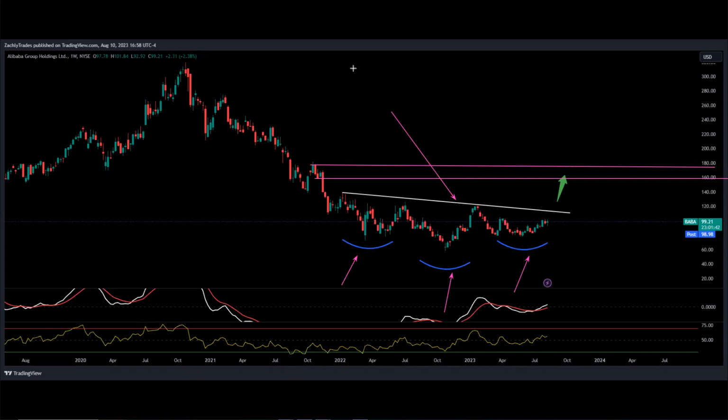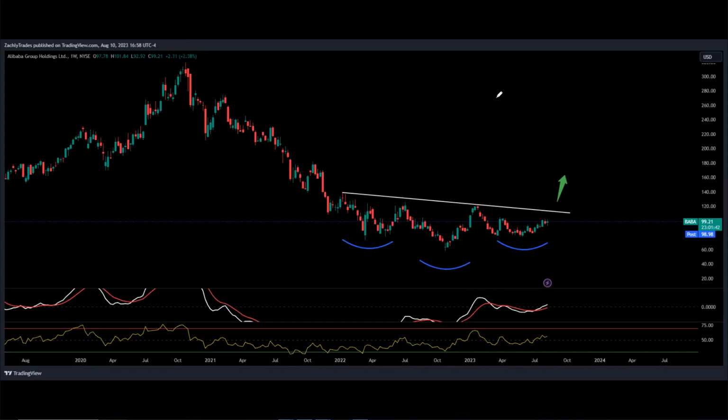Okay, this is going to be your target area if we can break through this weekly chart inverse head and shoulders. Now, remember, this is a weekly pattern, so this is going to take weeks and weeks and weeks to play out. This is not a short-term chart pattern. This is something that you just want to pay attention to and look to see if we can get a breakout, retest, and push up into these zones. So I really like the weekly chart setup right here.